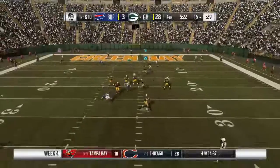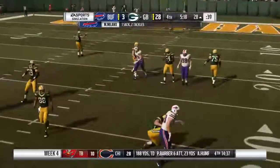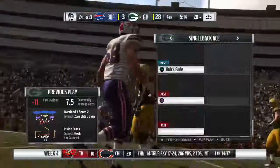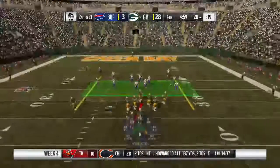Into the red zone. It's Rodgers. Nowhere to turn this time, and he goes down. Sacked back at the 29. Matt Milano coming hard from that linebacker spot. He drops him for a loss of 11.